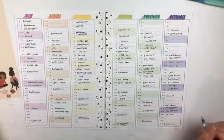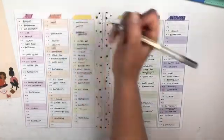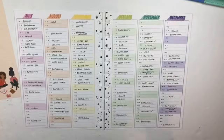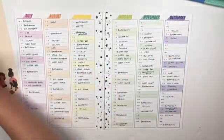The oven I did once. I think I should do it twice this time because it was a pretty tough task. So I will do it twice over the year. I think that would be enough. We don't really use our oven that much anyway.